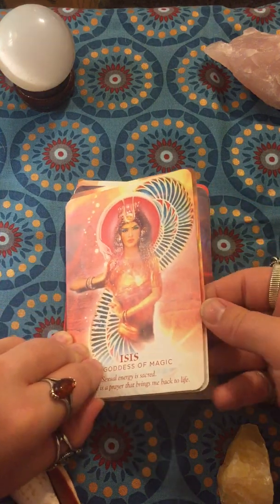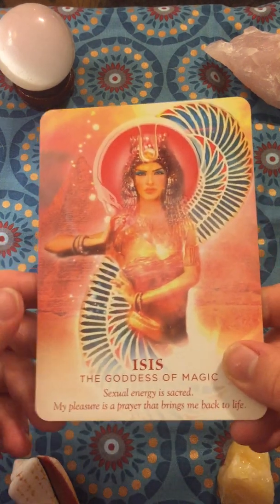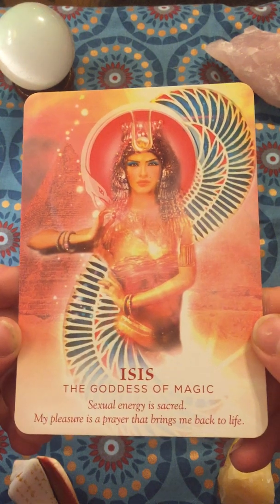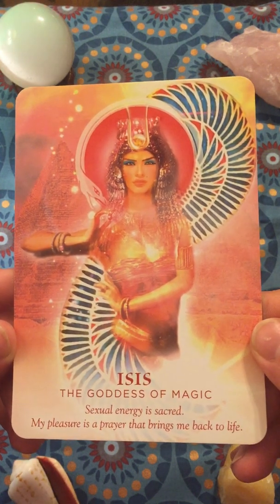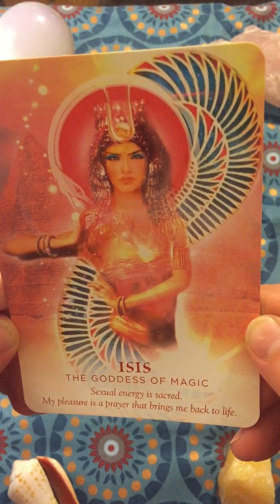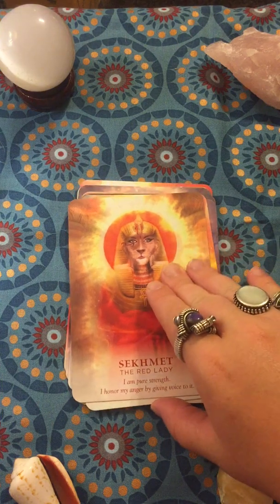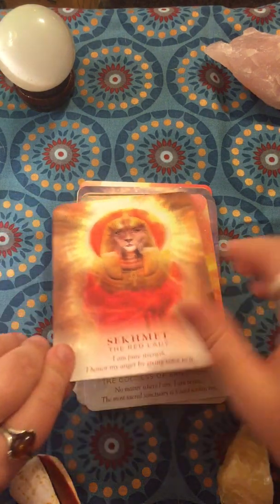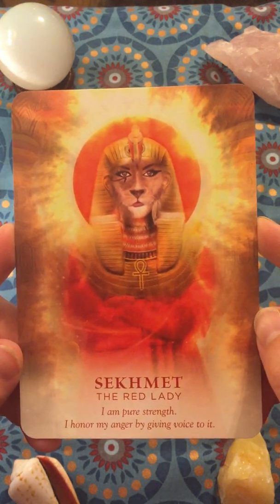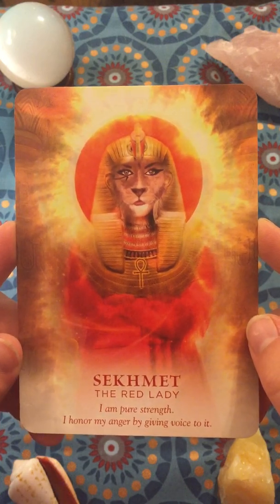Isis, the goddess of magic. Sexual energy is sacred. My pleasure is a prayer that brings me back to life. Beautiful. Sekhmet, the Red Lady. I am pure strength. I honor my anger by giving voice to it.